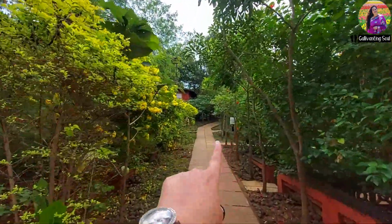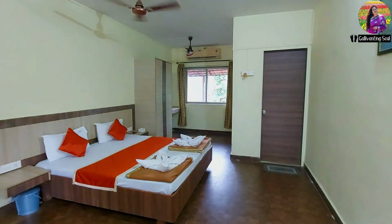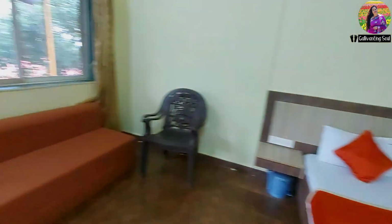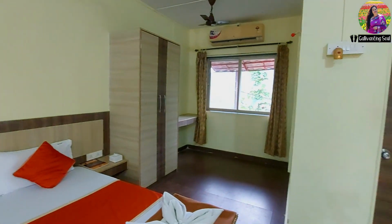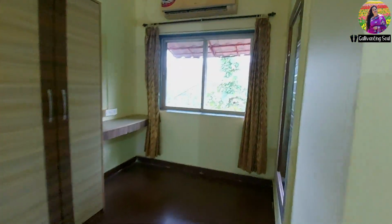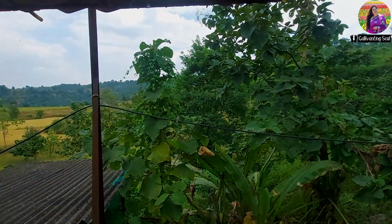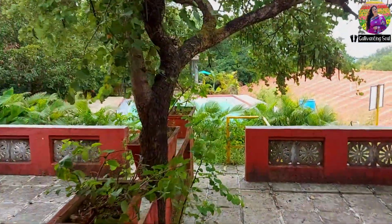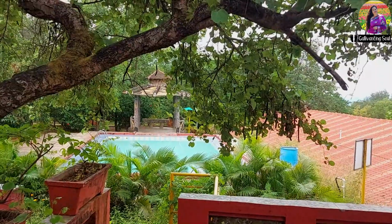This pathway leads up to the restaurant and the second pool. This is the pool facing, it's called the Pool View Superior Cottage. All the rooms have a sofa cum bed. And this again is quite spacious. The windows here face mountains. This is your pool facing room.